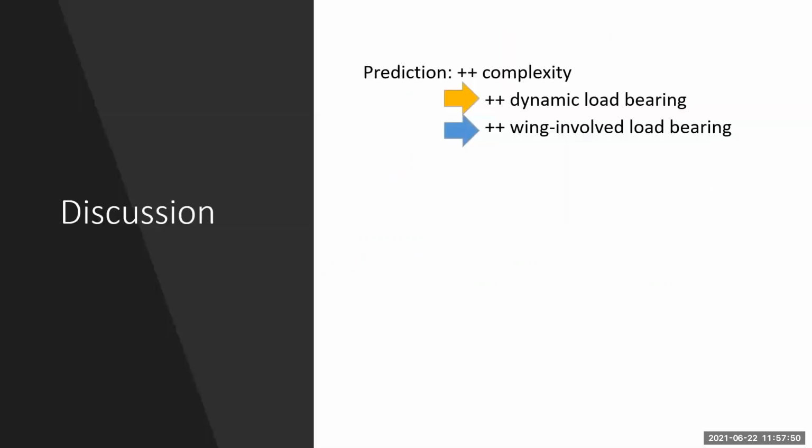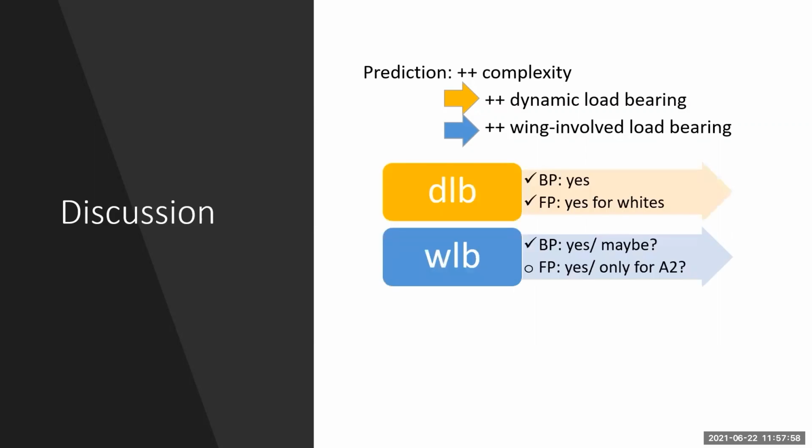Coming back to our predictions. We hypothesized that higher complexity would lead to increased dynamic load-bearing, which was true during the brooding phase, and also during the free-run phase, though only for the white-feathered birds.